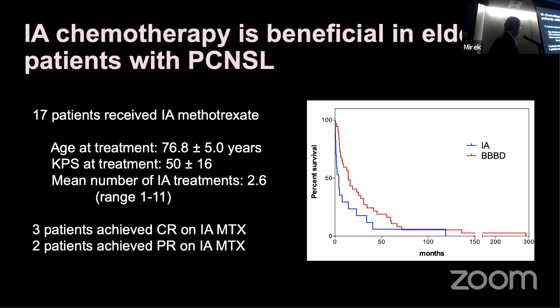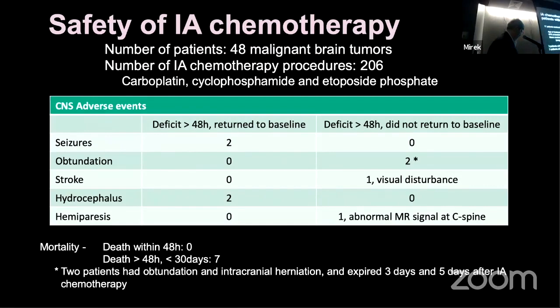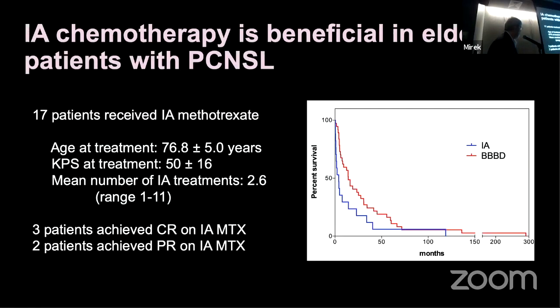So here's the age range of 17 patients who received IA, because we don't do disruption in patients over 75. The KPS was about 50, and the mean number of treatments was 2.6. Three patients had a complete response, and 2 patients had a partial response. And here's the survival. Now, the survival is 0, 50, and 100 months. So there was some reasonable increase in survival with blood-brain barrier disruption, but we're reticent to do that in people over 75.